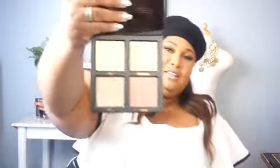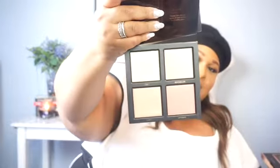Now I think my favorite is the Bronze Sands. Look at that, gorgeous. My favorite is the Bronze Sands. I really like the Bronze Sands highlighter palette.